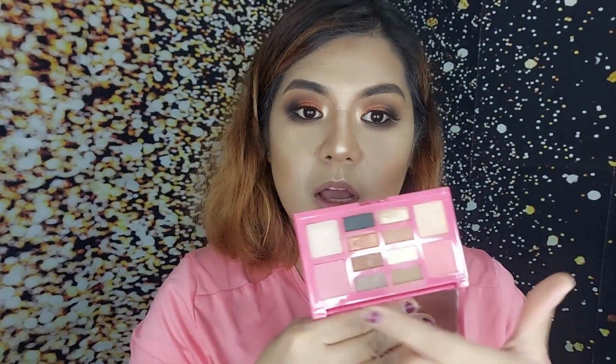For the contour and the blush, I'll be using on this side, of course, the Ann Clutz palette. And for the other side, syempre, si Vice ko Kavogue palette dito. Ayan, kasi meron din siyang blush and also highlighter. So, for this side, I'm going to be using an angled brush. And I'm going to use, of course, itong blush on from Ann Clutz face palette.